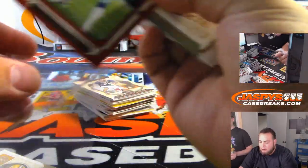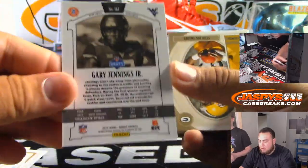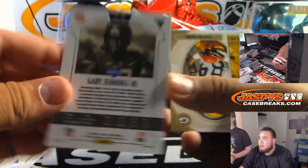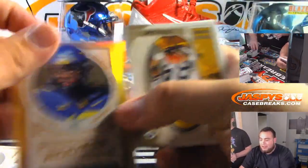Dak, Dakota, 199. We got a gold, it looks like. Gary Jennings Jr. at Seahawks, but I think he just got cut. You see that? No, I didn't. It's like their fourth round pick, and I think he got cut.